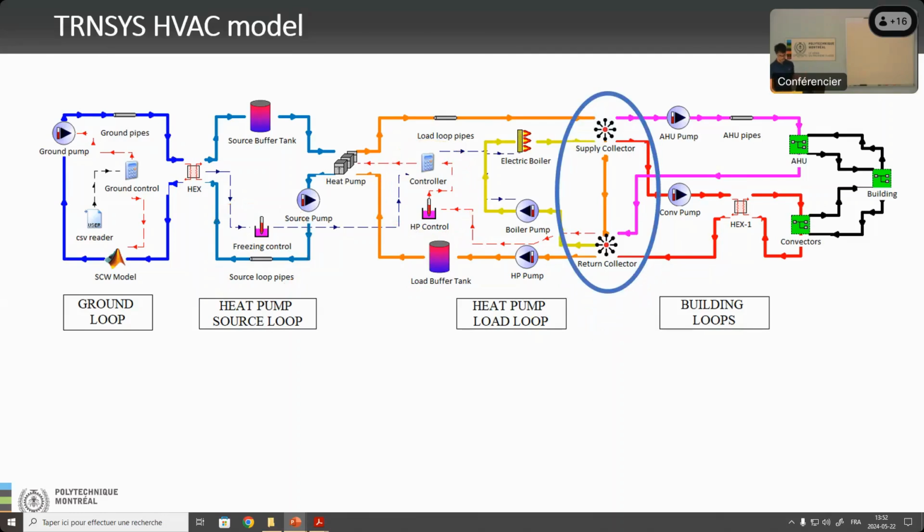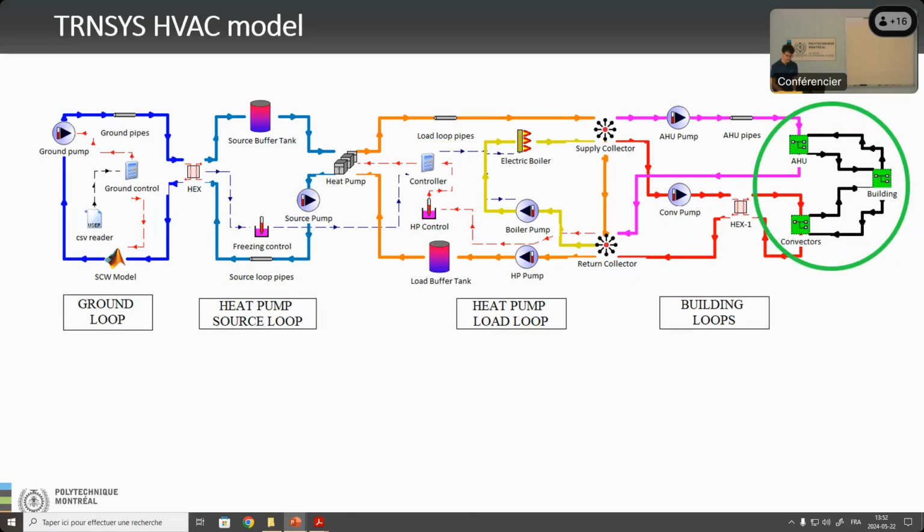Here you have the collectors that will manage all the flow rates throughout the building and the HVAC system. And here on the right, there is the heating distribution system. There is a block representing the air handling unit, AHU, and the convectors, that are the hydronic heating. Both of these are connected to the building to distribute the heat.